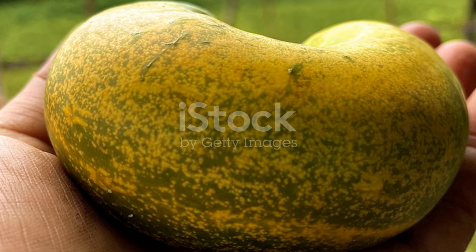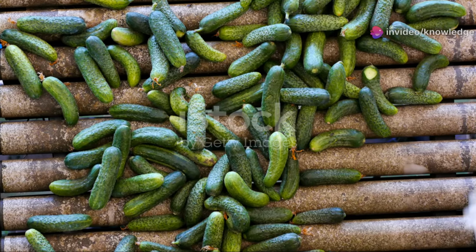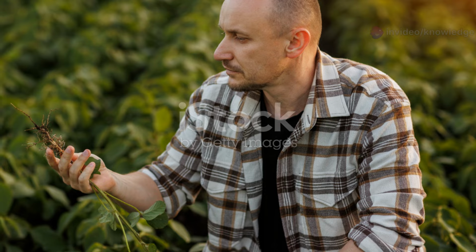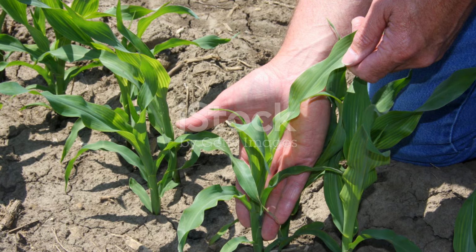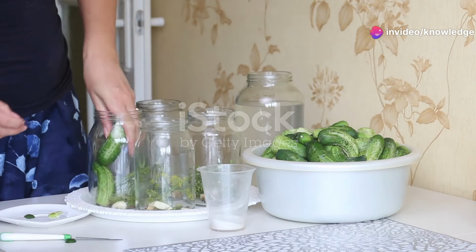These cucumbers are not destined for salads. These are pickling cucumbers, chosen for their unique qualities. Smaller and firmer, they are perfect for the brining process. Their texture and size make them ideal for becoming the crunchy pickles we love. Farmers inspect their fields, making sure the cucumbers are ready for harvest. They look for the right size, firmness, and color. Soon, the quiet fields will be bustling with activity.